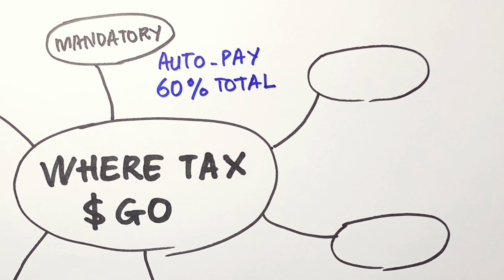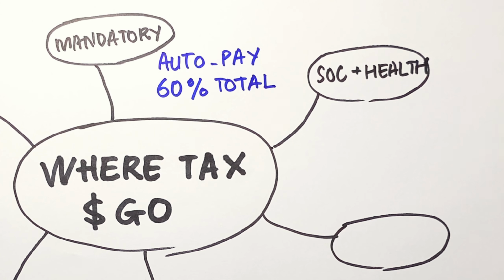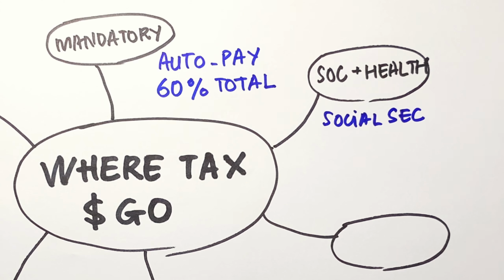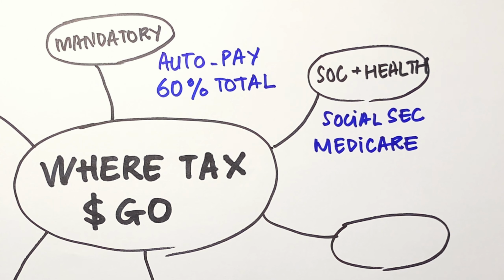The largest program on autopilot is Social Security. It provides monthly income to retired workers, disabled workers, and their families. As more people retire, the cost rises every year. Right next to Social Security are the major health programs. Medicare covers seniors. Medicaid supports people with lower incomes. Together, these health programs consume a massive share of the budget. Rising healthcare costs and an aging population push this spending higher over time. This is the core pressure point in the system.